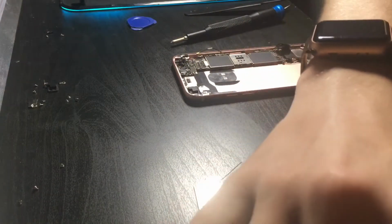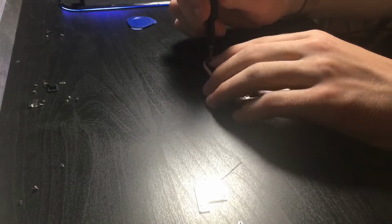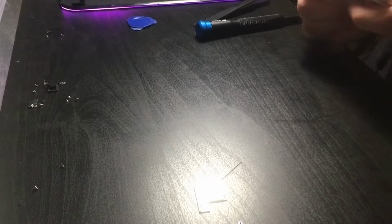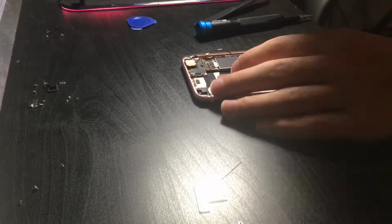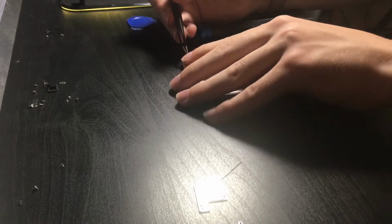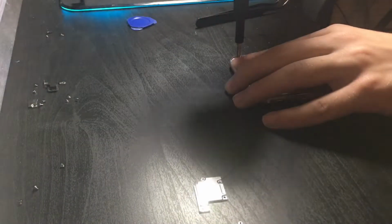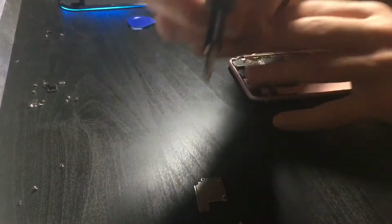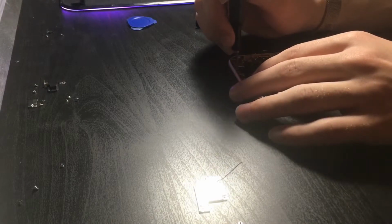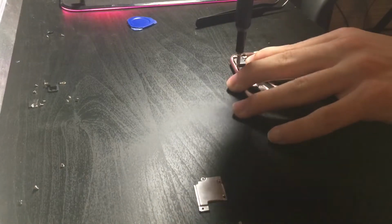Alright, now all that's left is installing the camera. Alright. And then let's plug that in. Alright, then the camera bracket. Alright. And then the other screw. Alright. Oh, this doesn't look like it's... Oh well.